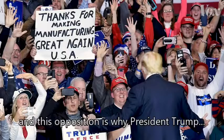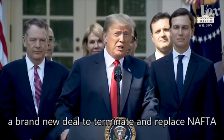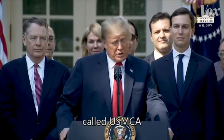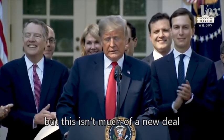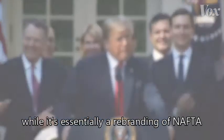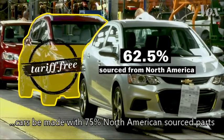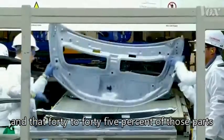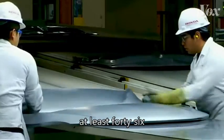And this opposition is why President Trump is following through on a campaign promise. A brand new deal to terminate and replace NAFTA called USMCA. It sort of just works, MCA. But this isn't much of a new deal. While it's essentially a rebranding of NAFTA, it does make one major change to the auto industry, because it would require cars be made with 75% North American sourced parts, and that 40 to 45% of those parts must be made by workers who earn at least $16 an hour.